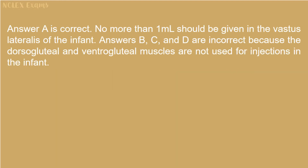Answer A is correct. No more than 1 milliliter should be given in the vastus lateralis of the infant. Answers B, C, and D are incorrect because the dorsogluteal and ventrogluteal muscles are not used for injections in the infant.